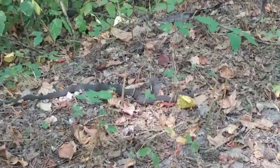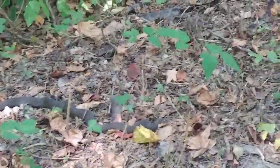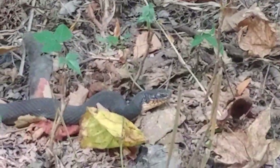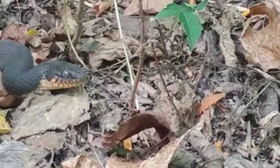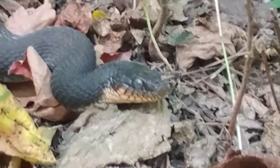Hey, I spotted one. I spotted this one, nobody else. All right. So what was this again, Bob? It's another one of those Florida green water, or Mississippi green water snakes. Mississippi green. Very cool. How close here? Let me get pretty close.